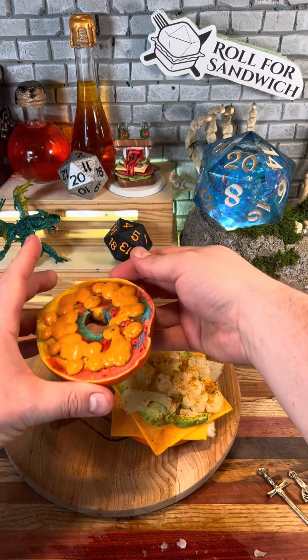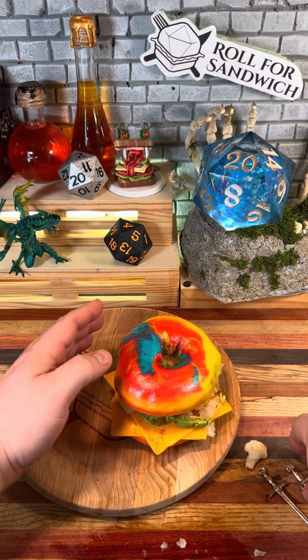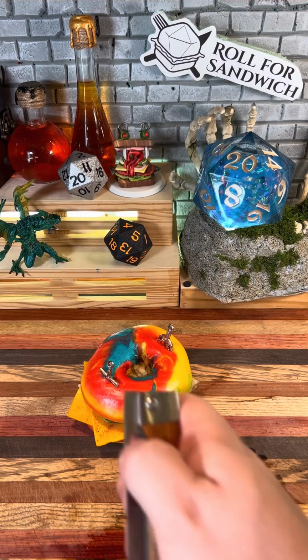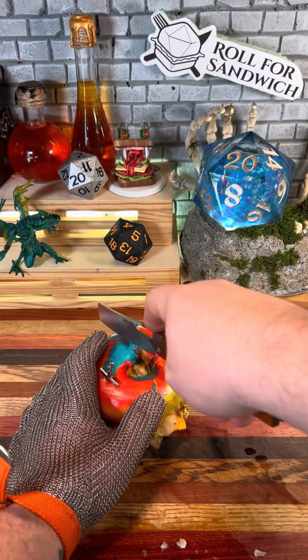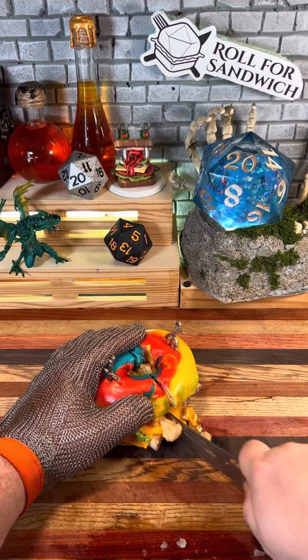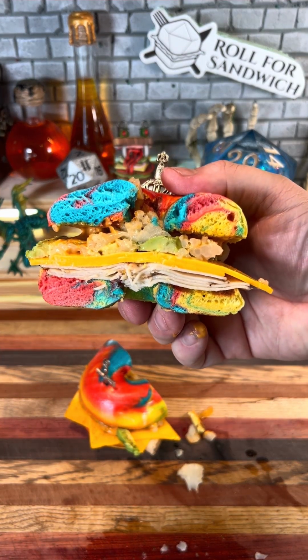Let's go ahead and get our bagel sandwich closed up here. Get our toothpicks in to hold it together. And let's get it cut in half. And let's take a look at that cross section. Doesn't look terrible. I appreciate your patience over the past month and a half as I've been working on my cookbook, but now we're back and ready for more sandwiches. Let's give this one a taste.